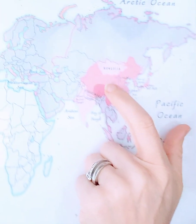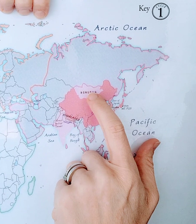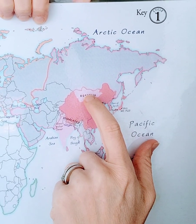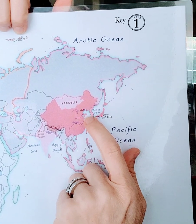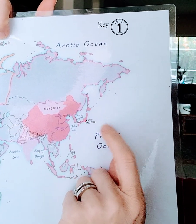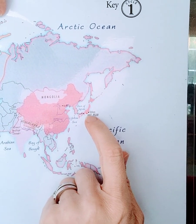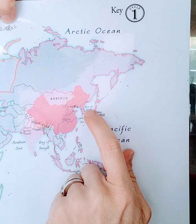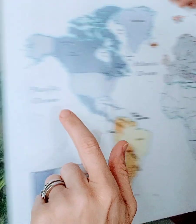So this is China and Japan, Beijing, Mongolia, Yellow Yangtze, rivers flow to the Yellow Sea, now the island of Japan. Tokyo on top, Kyoto, and Mount Fuji in between, and the Sea of Japan. And the Pacific Ocean, which we mentioned in class, is actually on both sides because it's really a globe.